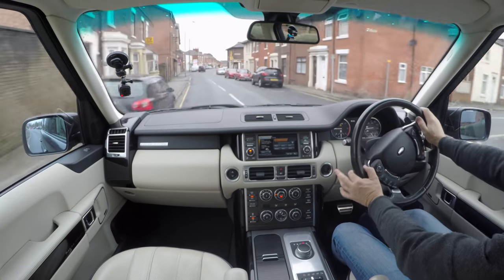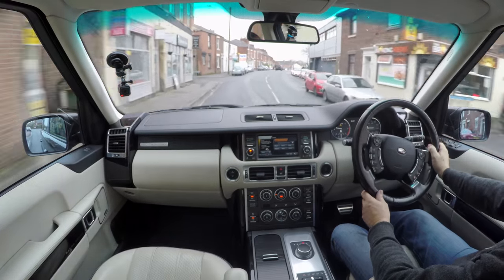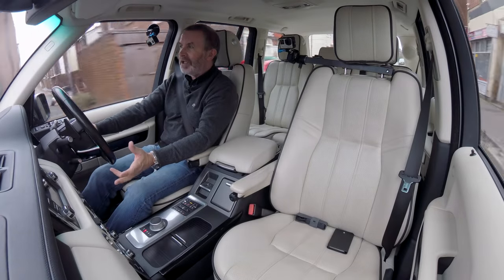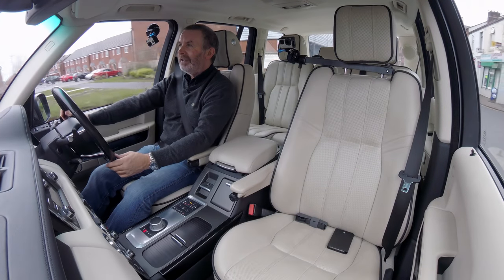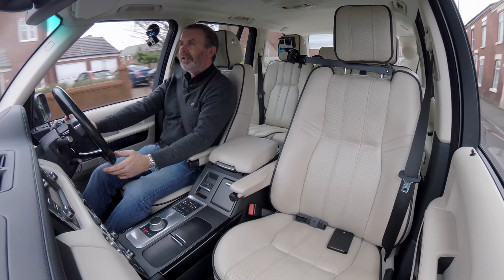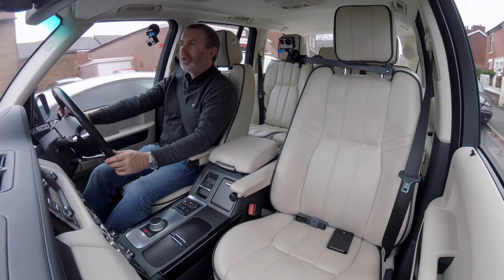Another thing about Range Rovers is, there's never any temptation to speed. I enjoy driving them so much.